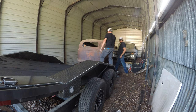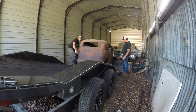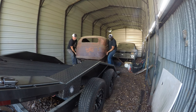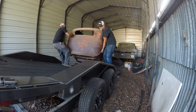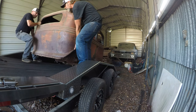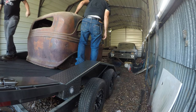Why don't you grab this fender? Let me grab this one and see if we can get it. If we just lift it up, that thing will probably get a little bit. There we go. You probably got to fall on there. Let's get close. Hang on, let's tilt this down.